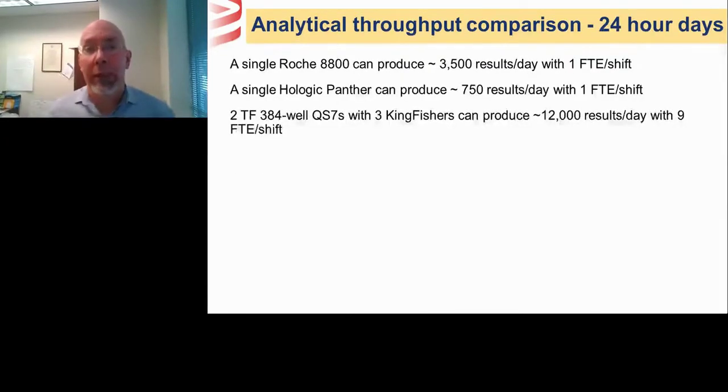So if we were to look now again at throughput, and these are just sort of nominal examples in our experience, so they may or may not match exactly what the vendor specifications are for the devices, but this is sort of our practical experience. A single Roche 8800 can produce about 3,500 results per day with 1 FTE per shift. So we've been operating 3 shifts, 7 days a week, pretty much since the pandemic started. So multiply, that 3,500 is divided across 3 shifts per day.